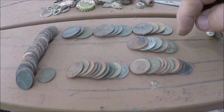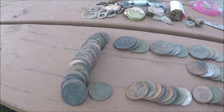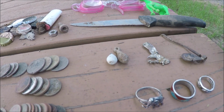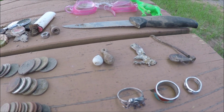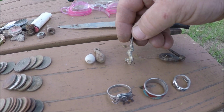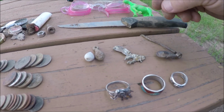I got 275 in quarters, 5 nickels, 210 in dimes, and of course always the big old stack of pennies. Got a couple of fishing weights. By the end of the summer, I'll probably have over 100 of those things. I usually do. I got half of an eagle here. Tell it's just some kind of pot metal. Missing his other wing, but still a cool find.